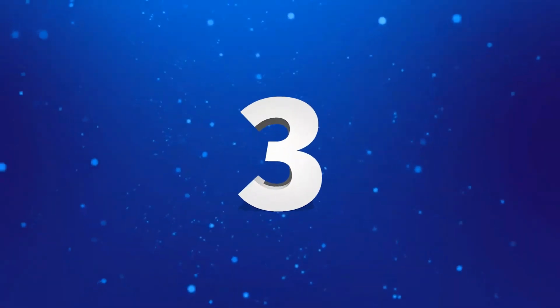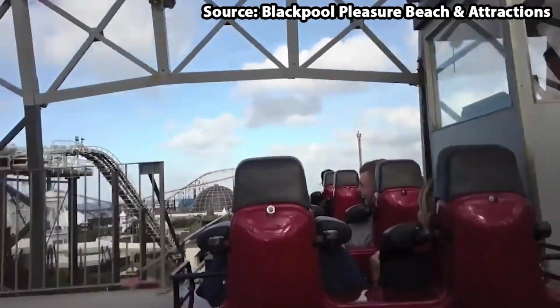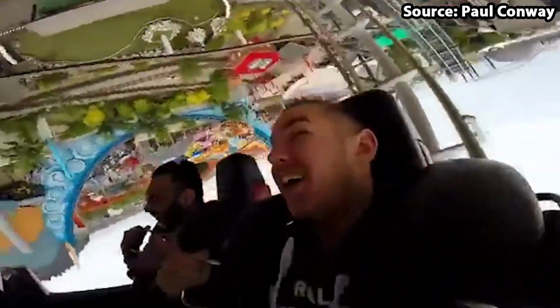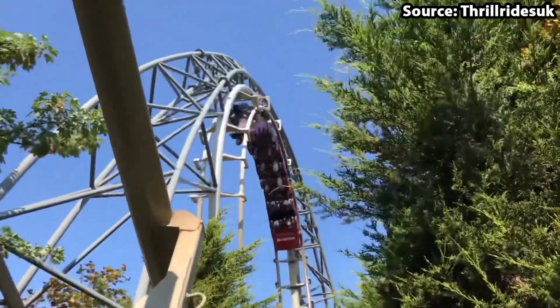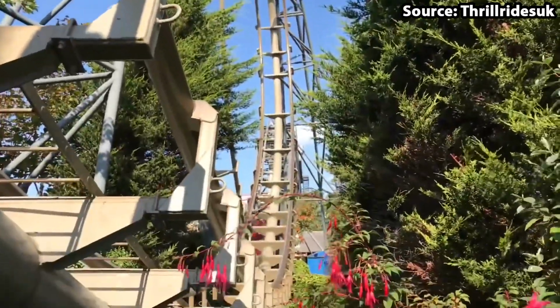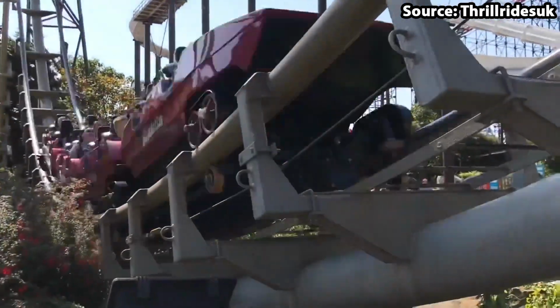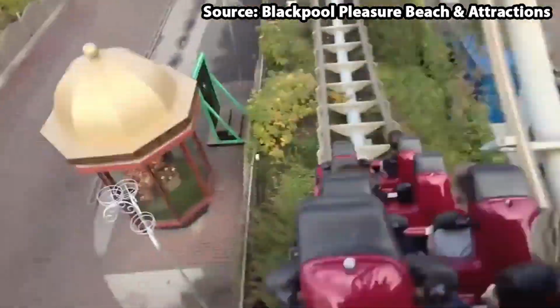Here we enter the top 3 rides at the park, and for this position we have Revolution, the only ride in the world where the queue line is more scary than the ride itself. Nevertheless, if you can brave the 56-foot wobbly queue line, which I'm not going to lie when I say your heart will jump out of your body, the ride is actually very short but also sweet.